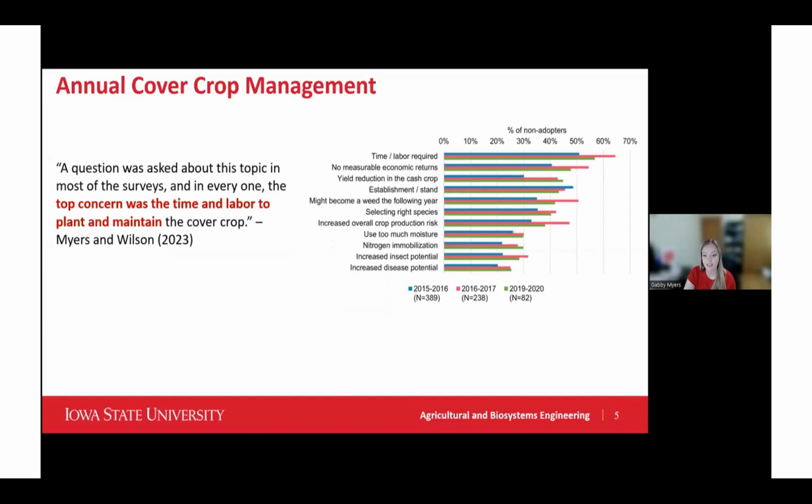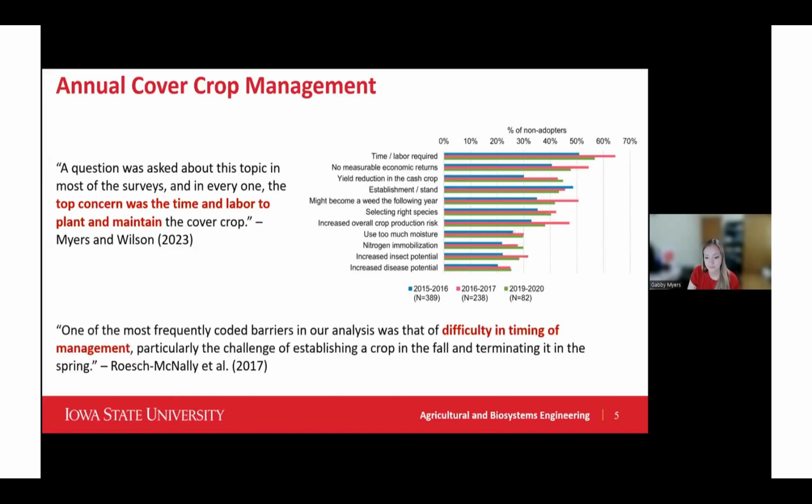We have several reasons that have been identified for why cover crops have low adoption rates, but today I'll focus on the management requirements. This graphic here is from a study from a different Myers, not me, and Wilson, where they analyzed surveys of non-cover crop adopters. In that study, they found that farmers' top concern was the time and labor to maintain and manage the cover crop. And that's across 3 different surveys. A separate study from 2017 found that the difficulty in the timing of the management operations required in annual cover crop systems was a top concern. Specifically, farmers were concerned that annual cover crops require establishment in the fall and termination in the spring, because those are very busy and time-constrained periods at the typical farm without using cover crops.